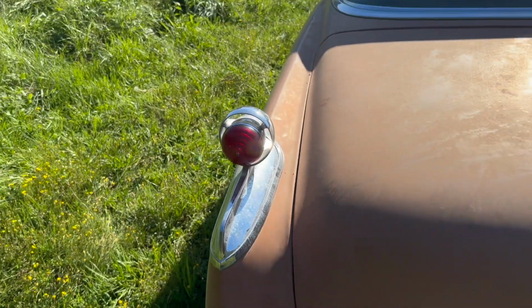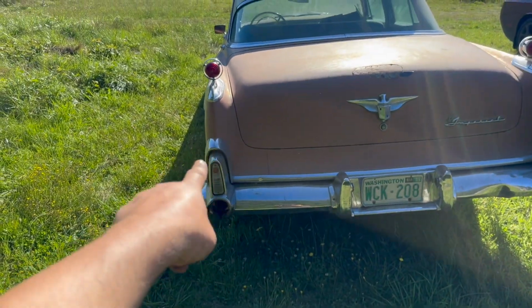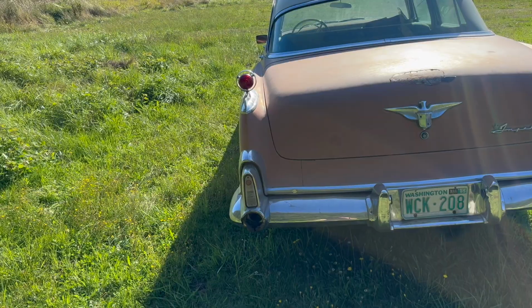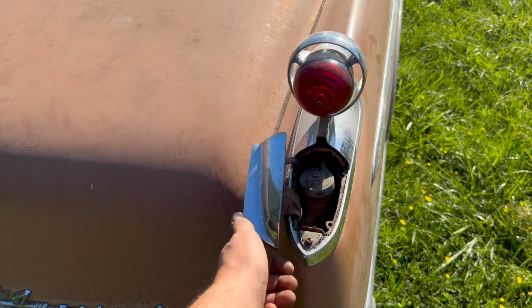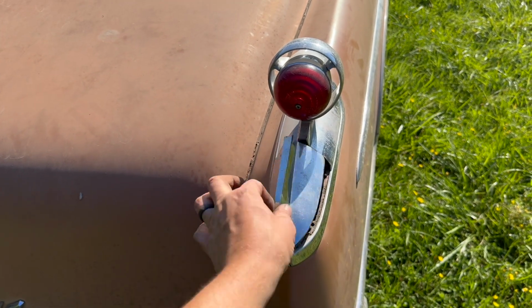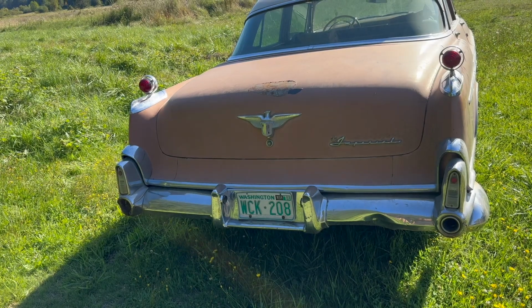Super cool, but also kind of weird, because doesn't it seem like the light should be there? Well, it should be, but they felt the need to put it up there on the Imperial. Also on the passenger side, the fuel filler neck is hidden in the trim piece surrounding that taillight. The bumpers front and rear are also Imperial specific.